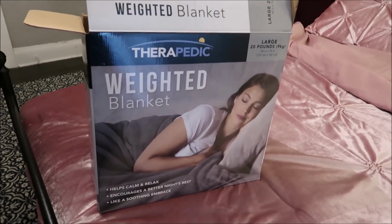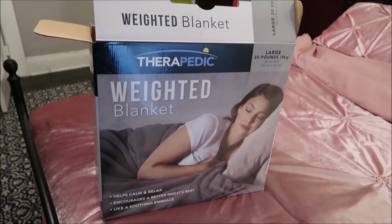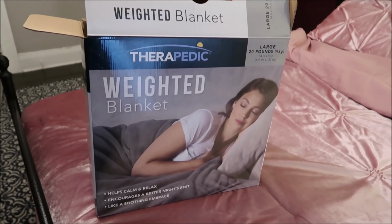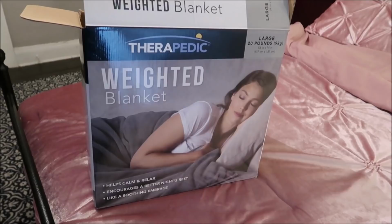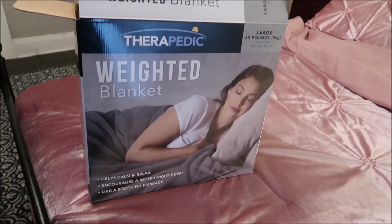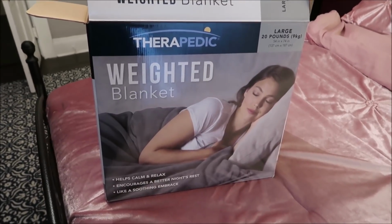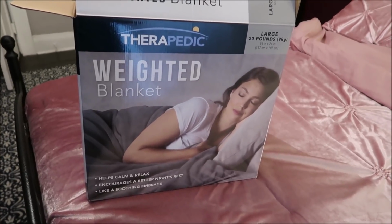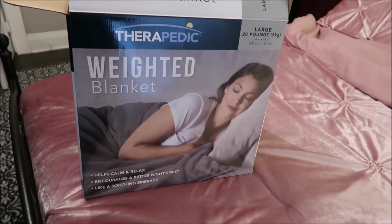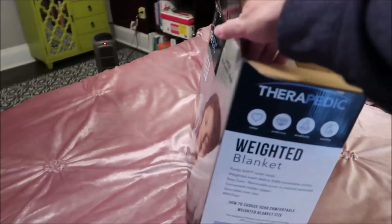And I honestly didn't know these existed. I know that you can get weighted jackets for dogs that have anxiety problems, but I didn't know they had weighted blankets for people. So this one, she bought the large. It's 20 pounds. This blanket weighs 20 pounds. It says helps calm and relax, encourages a better night's rest, like a soothing embrace. So Ashley was like, it's like a hug.